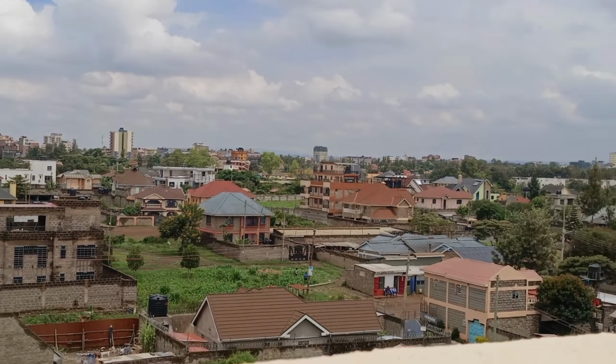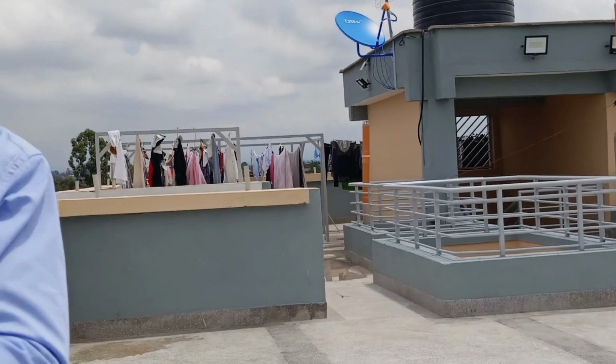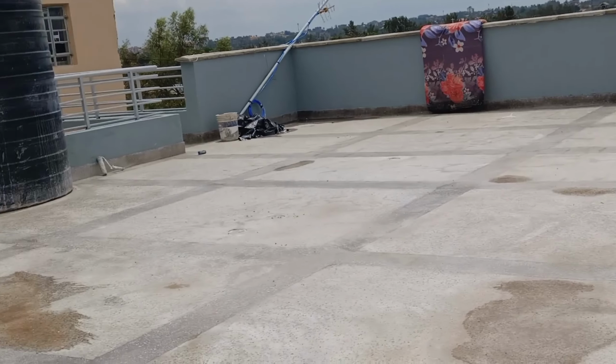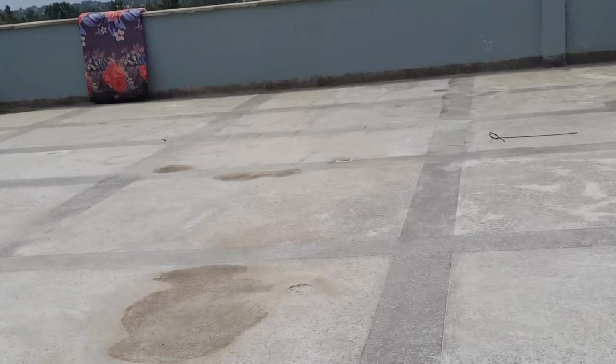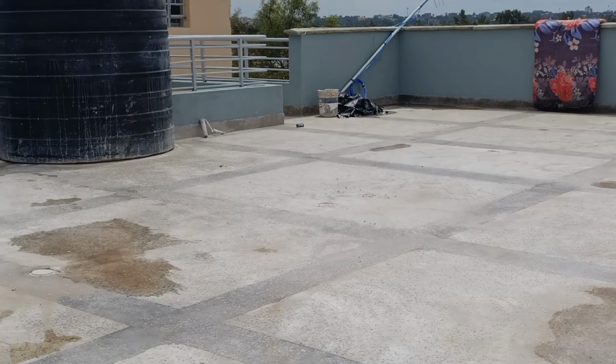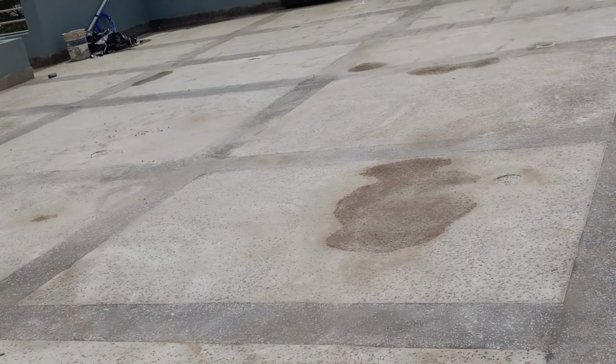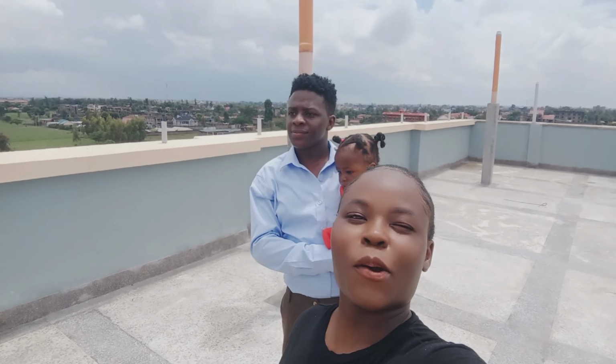So guys, that's our view. It's where we are. And this is the playing ground. Yes, you have a playing ground. So we play here. La la la. We're sun basking.